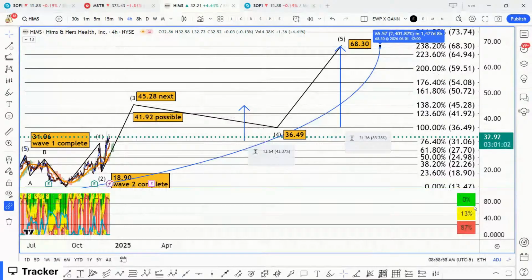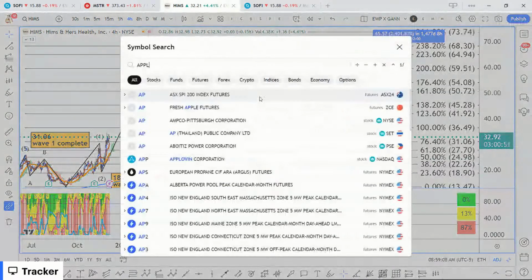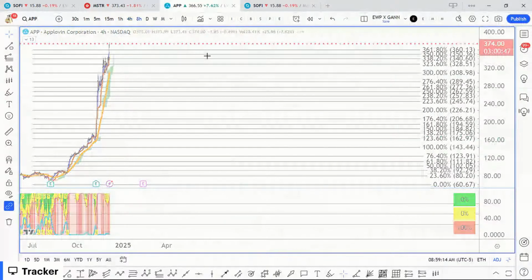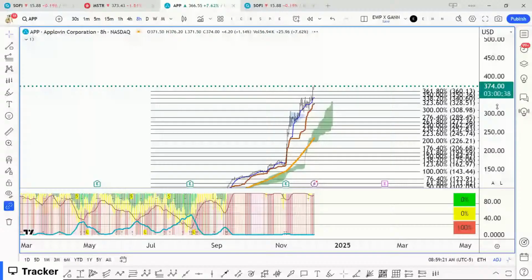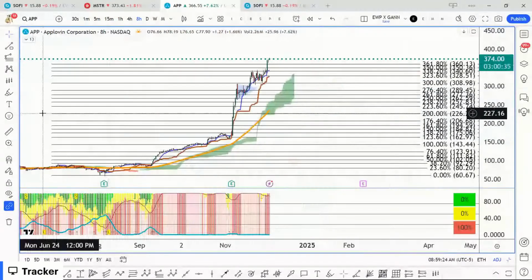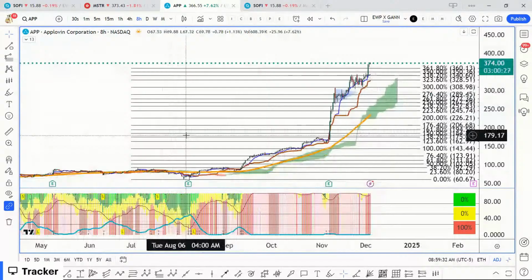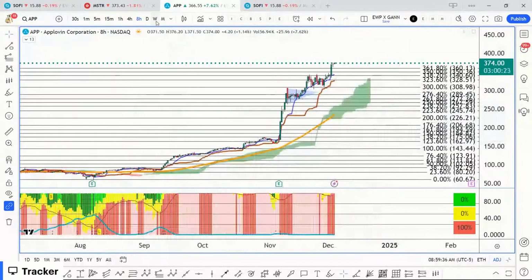What else we got here in the chat, Tracker? Got some more crypto. Oh, we got APP, some Applovin. Oh yeah. I love that name. Not Apple. I know, me too. So this is a great example of a company that just took AI and used it to get apps in front of the right users, just like the way the Trade Desk does it, their commercials in front of the right eyeballs, apps into the hands of the users that most want it.